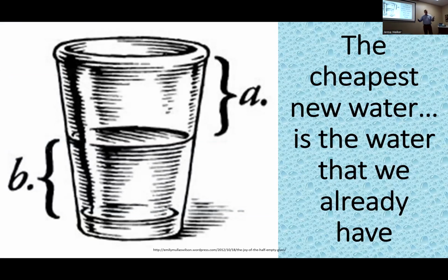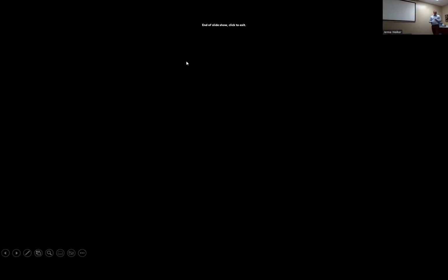We have a finite amount of water. We can always think about bringing new water in, but the cheapest water is the water that we already have. So let's use that as conservatively as possible. That way we don't have to spend millions and billions of dollars getting exotic water into the district. I think that's it. Question?